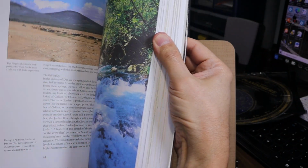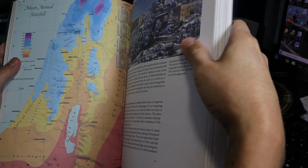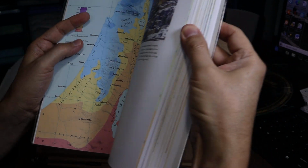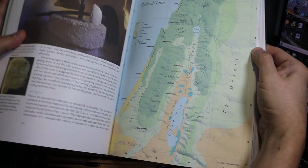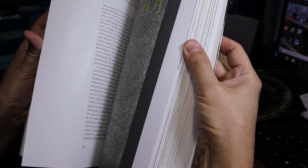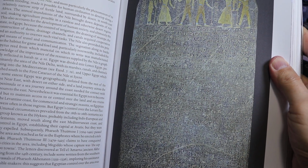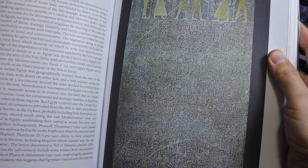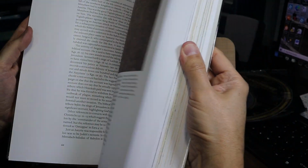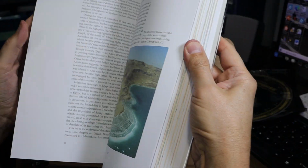Photos. Number of photos. Okay, here's mean annual rainfall. Snowfall in Jerusalem. Photo. Vegetation in biblical times. This is the stele of Merneptah. It's a photo of Athens and the Acropolis.